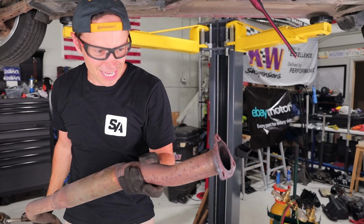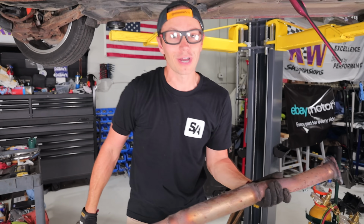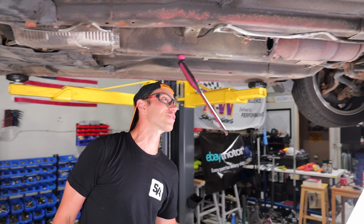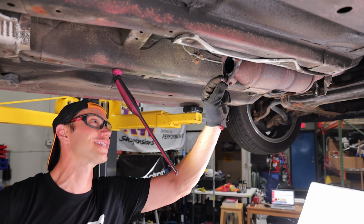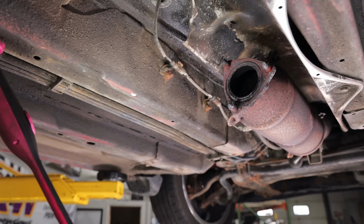Wowzer. There it is. Oh, okay, so now I'm sure you guys are wondering, how on earth are we going to use these studs? Because you can see they are just completely ruined.